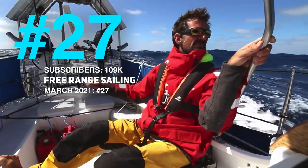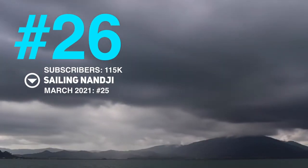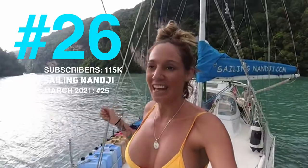It's very, very moderate, the seas, but they're very, very messy. They're not consistent, they're not coming from any particular place, and I think that was really overwhelming, the wind steering. It's about to bucket down. There's a lot of rain that's about to hit us.